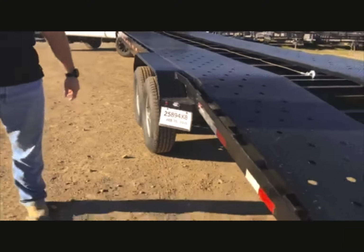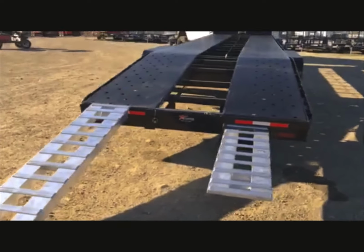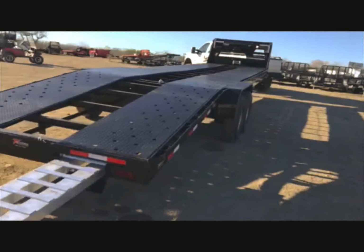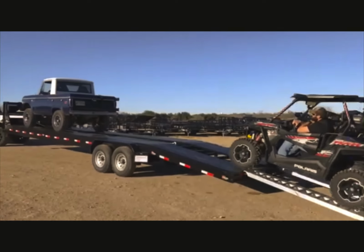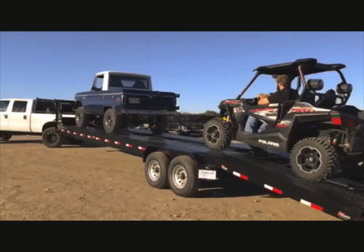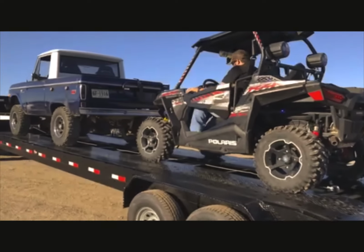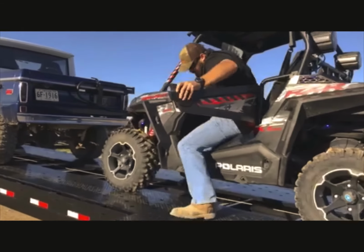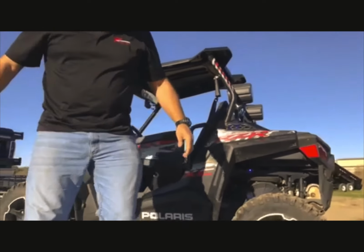This trailer also pairs extremely well with our aluminum heavy-duty Gen Y ramps. They fit perfectly into the factory's ramp pockets on the rear of this trailer. This 8-foot dovetail makes loading anything a breeze.